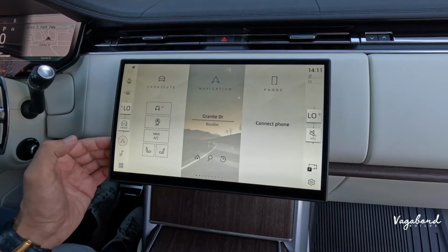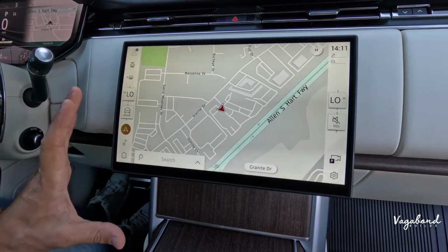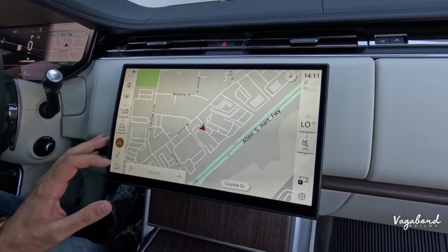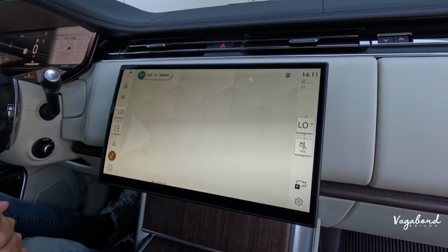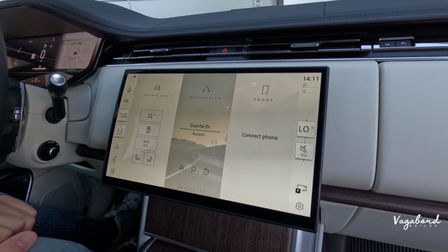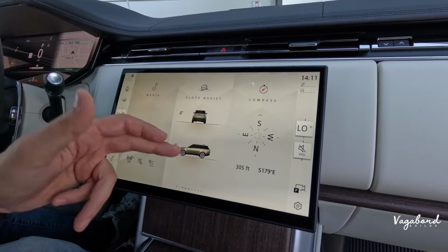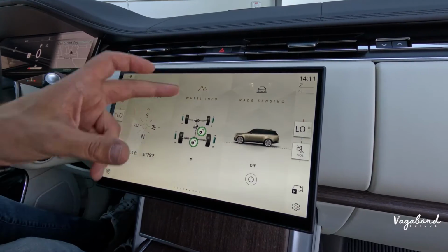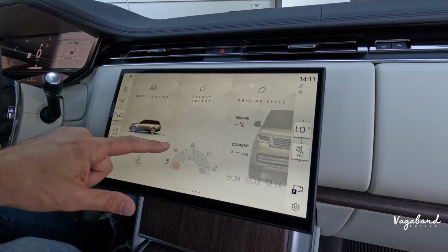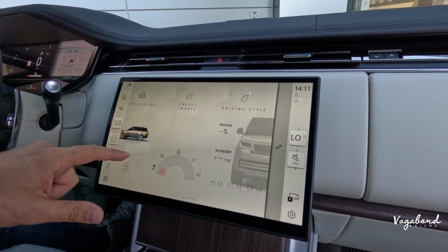I want to show you guys a few things. Full navigation and what it looks like, 13 inches. And I love how that screen does curve together with the dashboard. You also can control, this is the way your media is going to look like. All right, and your channels. Go home. You also have the split screens along with what's going on, slope assist, your compass, wheel info, your all-wheel drive system, wade sensing if you want to go through water. Remember that there is also a maximum level of wade sensing and so much more.